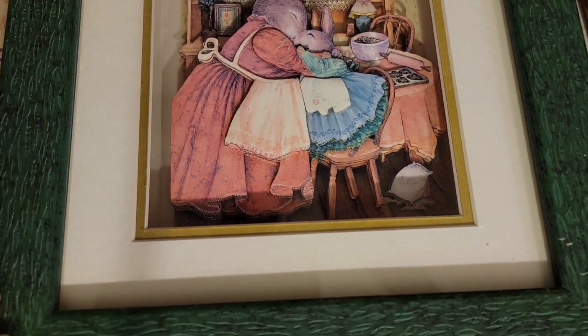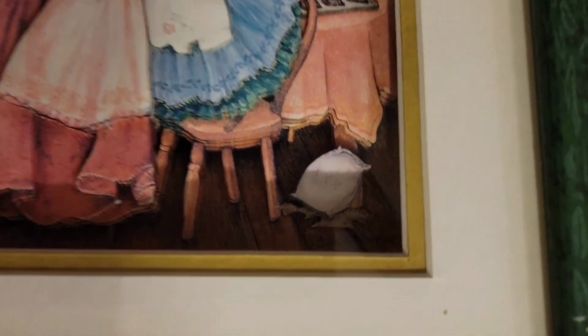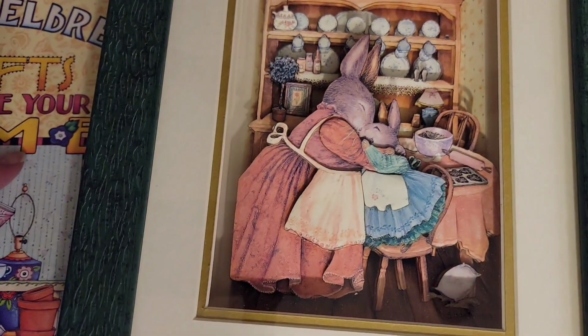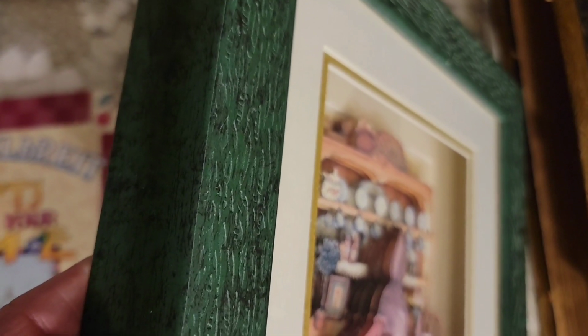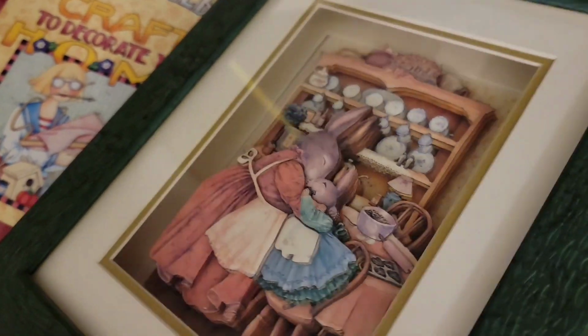Next up, this is a really cute framed piece by Susan Wheeler. Her name, I know that's really hard to see, trying to get it to focus. Her name is right there. And this is a 3D art by her. I know you can't quite see the 3D effect. This is so cute. Little bunnies getting hugs. I'm going to tilt this up and you'll be able to see the 3D effect. Ooh, maybe. Okay, focus. It is a really neat effect on this piece.